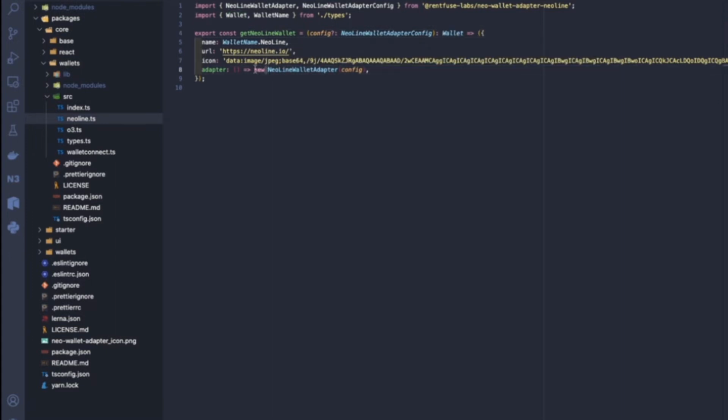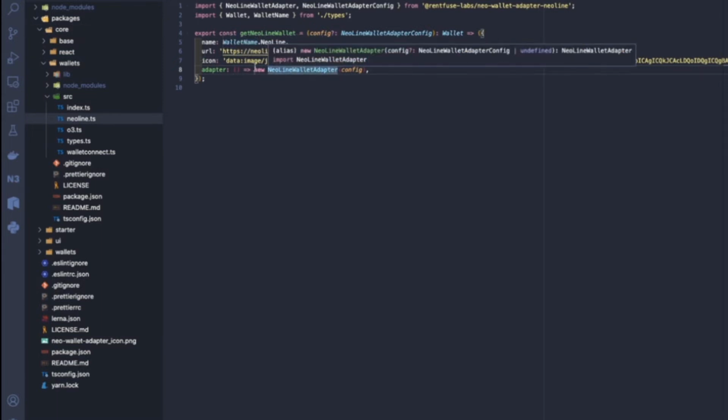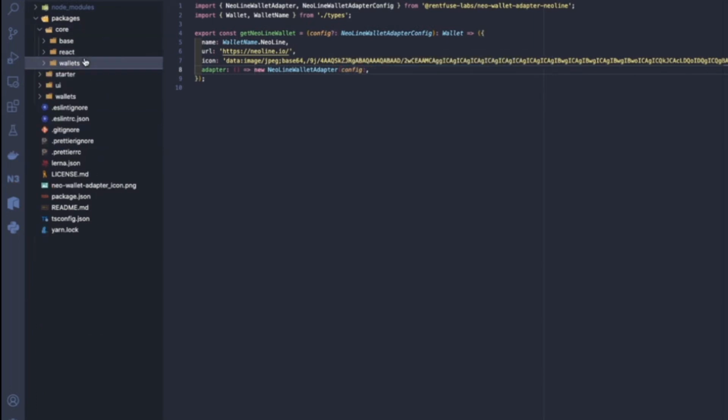In fact, as you can see here, they have some data that is useful mainly from a UI perspective and to keep a reference of them. And then each function creates the adapter that represents the wallet you want to use. At the end, we have another core package, which is the React one.